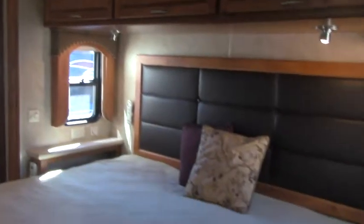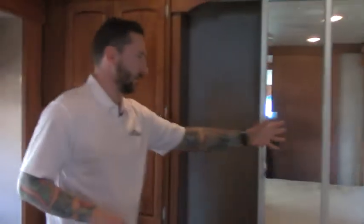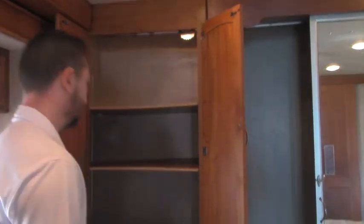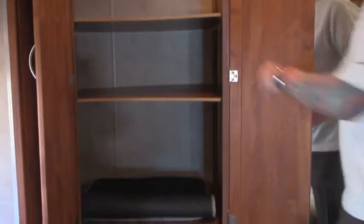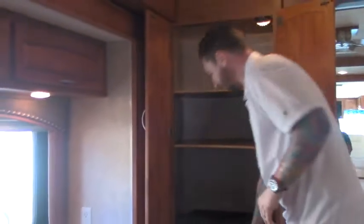Now in the bedroom, we've got a king size bed. That was one of the options on this particular coach. So they did get the bigger bed in here. This one comes with a Sleep Number king size bed, which is kind of nice. You can adjust each side for comfort there. You're gonna have a nice full residential size hanging closet here for some of your clothes, and then you've even got a second closet area right here. I'll get out of the way, close this off, and you can see you can take the shelves out and make that a second hanging closet, or you can just use it for extra storage space.